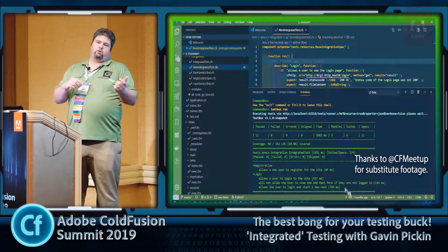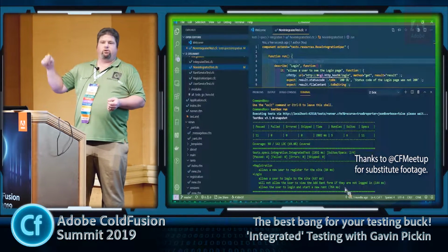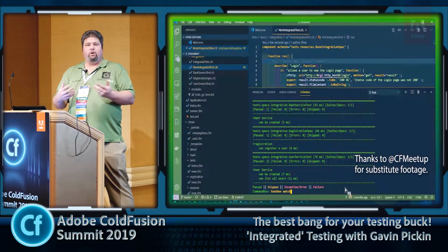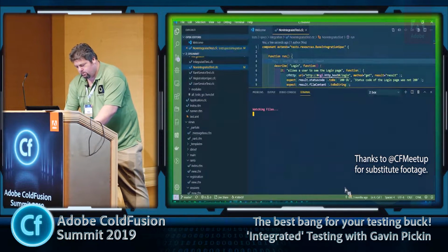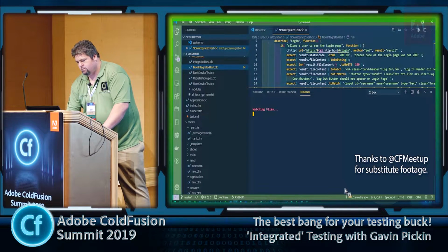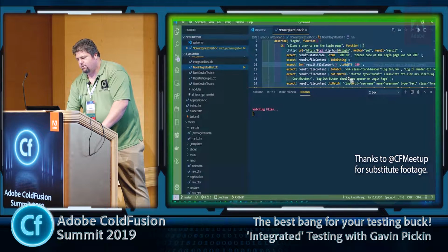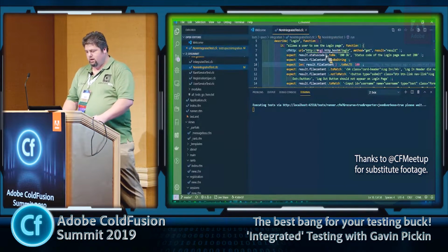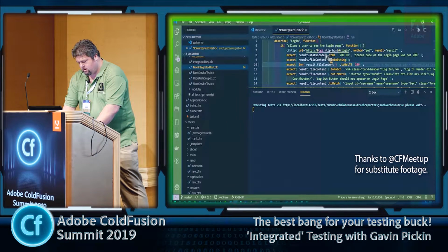Remember before when you write your code, you go to your browser, you refresh the page, and you go put in the right spot and see if it blew up. Now you can do this, but that's kind of annoying having to run the test all the time, right? So if you do testbox watch, now it's watching my files. By default, it watches for certain files, so if you put something weird in a weird location, it may not see it.